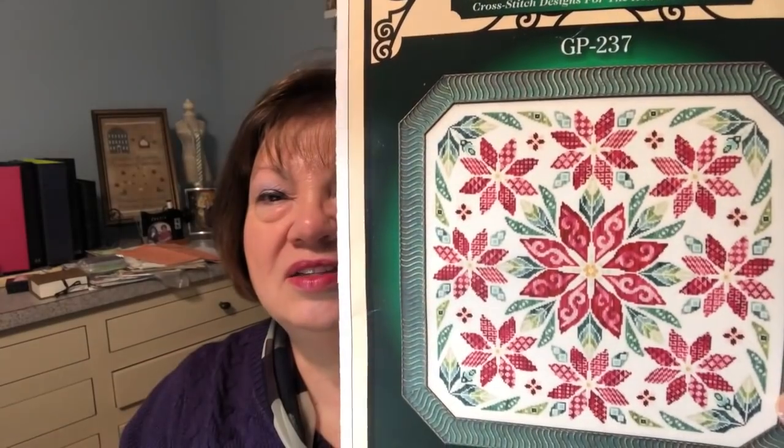I have been working on one of my WIPs to meet the Christmas All Year Long sale, and the one I chose to work on this time was my Glendon Place Flowers of the Holy Night. All these poinsettias. This is on white linen, and it is stitched completely with silks. I love the feel of the silks.